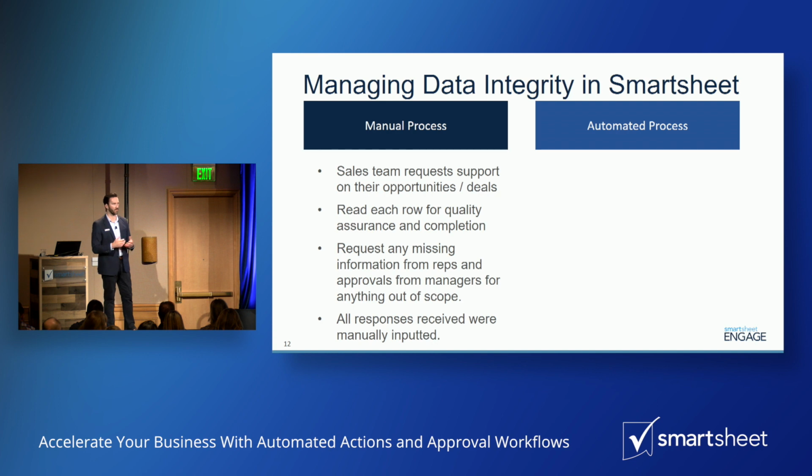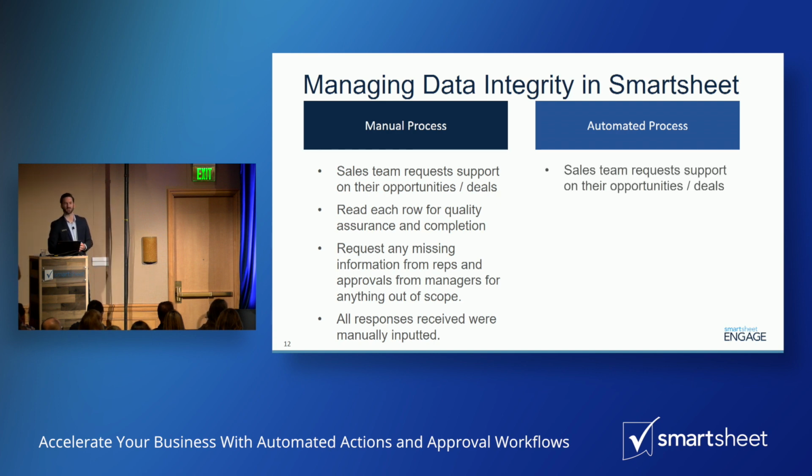And I think that we've all been there at some point in our careers. We have some responsibility, and we're going to sacrifice some time, whether it's the dining room table or staying late in the office. And then it hit me like a strike of lightning, thankfully not on the plane, that this entire process could be automated leveraging Smartsheet. So nothing changes on the front end. We still get these requests.